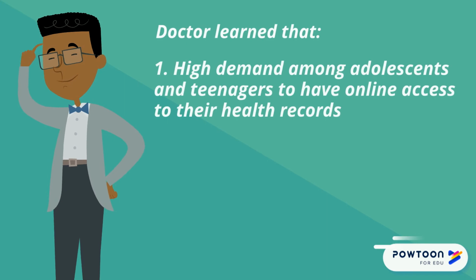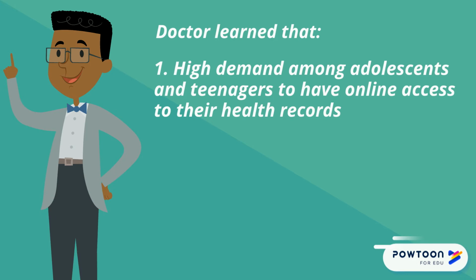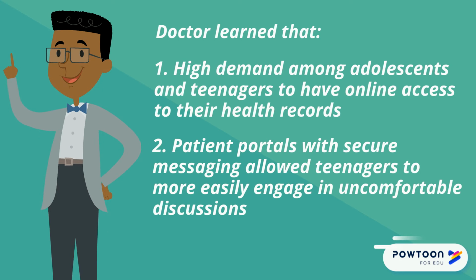Through literature review, the doctor learned that there is a high demand among adolescents and teenagers to have online access to their health records and have the ability to make their own appointments electronically. Also, the doctor found that patient portals with secure messaging allow teenagers to more easily engage in uncomfortable discussions with their clinicians about health issues.